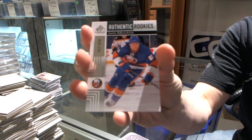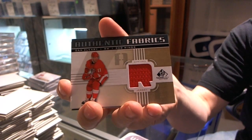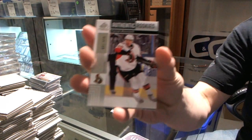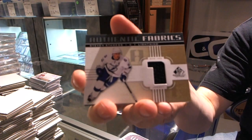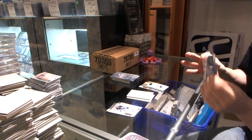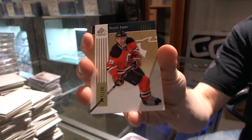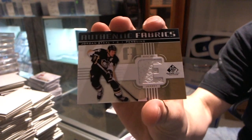Rookie to $6.99 for the New York Islanders, Justin DiBenedetto. Jersey for the Detroit Red Wings, Danny Cleary. Rookie to $6.99 for the Ottawa Senators, Patrick Wiercioch. And a jersey for the Tampa Bay Lightning, Steven Stamkos. Rookie to $6.99 for the New Jersey Devils, Keith Kinkaid. Gold parallel numbered to 100 for the New Jersey Devils, Travis Zajac. And a jersey for the Pittsburgh Penguins, Jordan Staal.